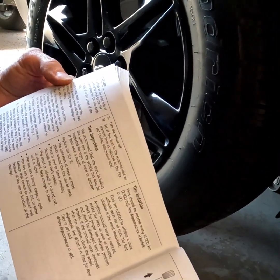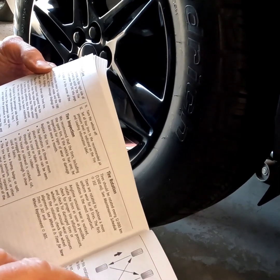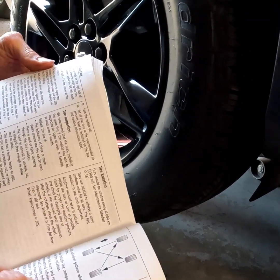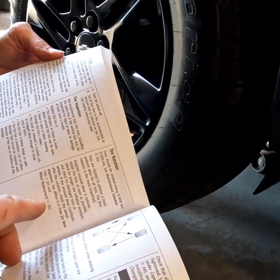Use this rotation when rotating. Yeah, we didn't do that. I just went front to back, back to front, but we'll do this next time. And tire rotation, tire inspection. So tire rotation, look under that.